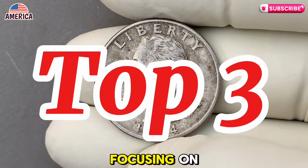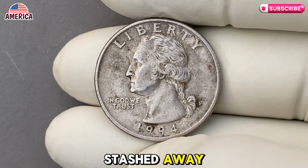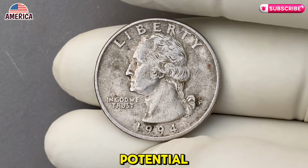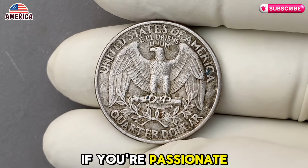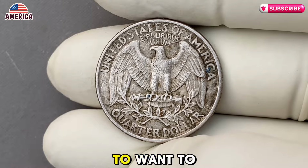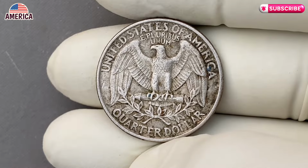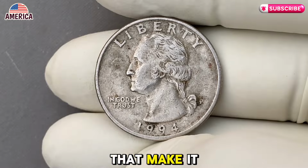Top 3. We're focusing on a classic piece of American currency that many of you might have stashed away without realizing its potential, the 1994 United States quarter dollar. If you're passionate about coins and love the thrill of discovering hidden treasures, then you're going to want to pay close attention. This quarter may seem everyday, but it has some fascinating qualities that make it stand out in the world of numismatics.